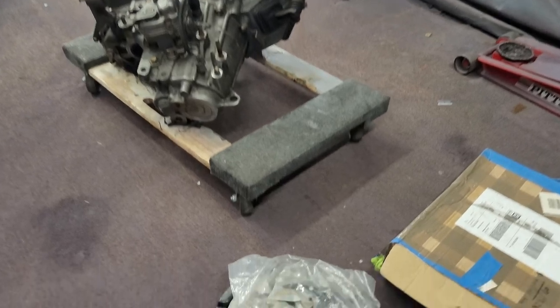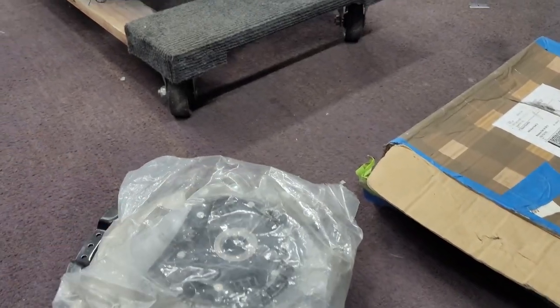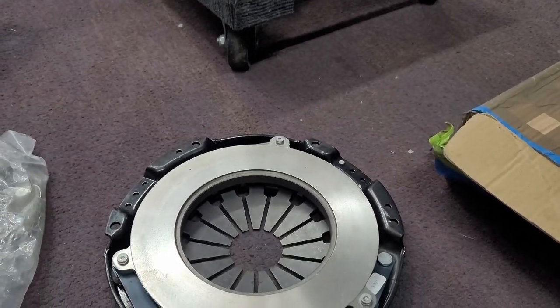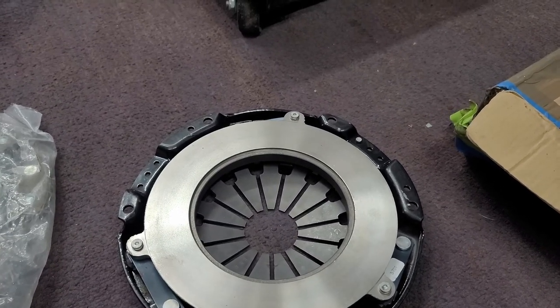I am upgrading the clutch. Shout out to my man Daryl for that. I didn't really have much time to get this done. I didn't have time to order one, and he happened to have one, so shout out to him. Stage 4 competition clutch.